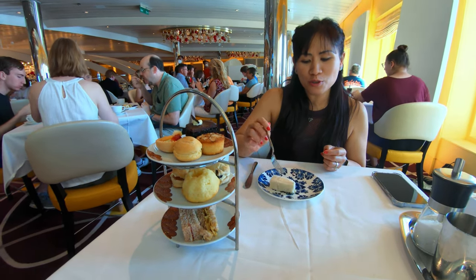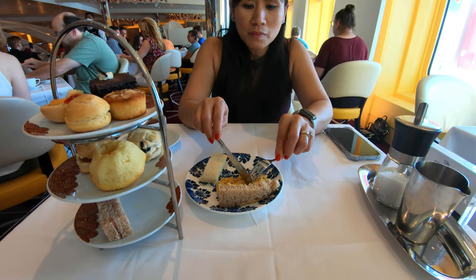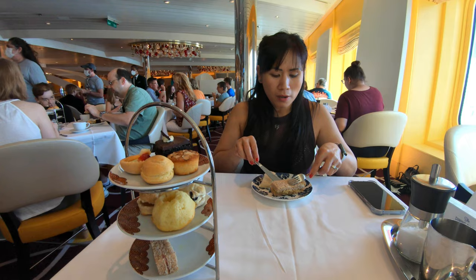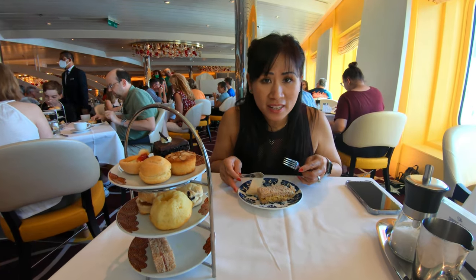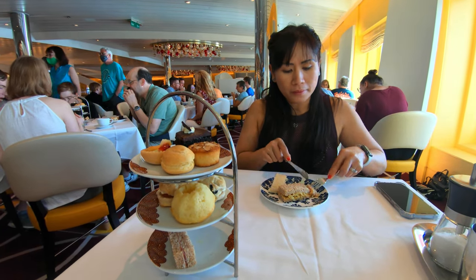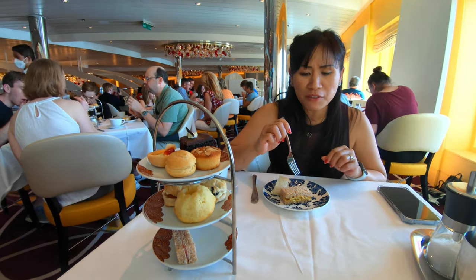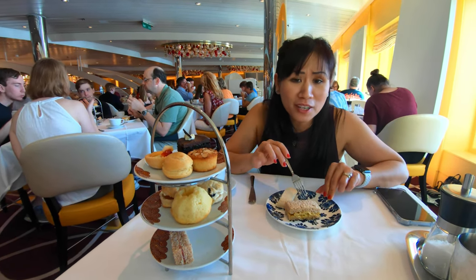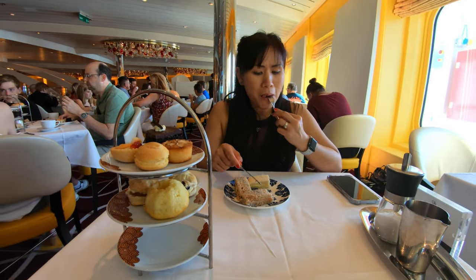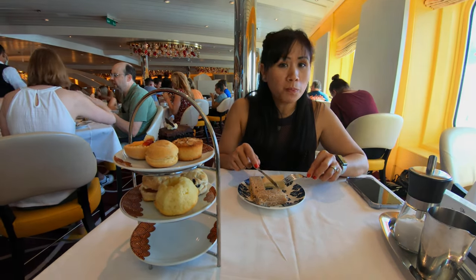Oh, I like how there's no crust on the sandwich. Chicken and curry? Mm-hmm. This has a nice strong curry flavor. The sandwich is so fluffy. I like how there's no crust on it. Smoked salmon. Just smoked salmon and cream cheese. It's good.